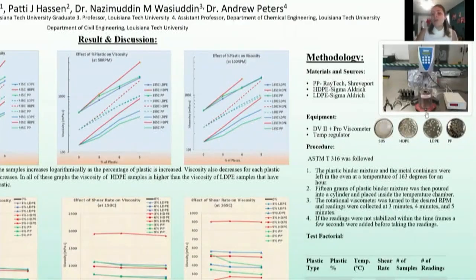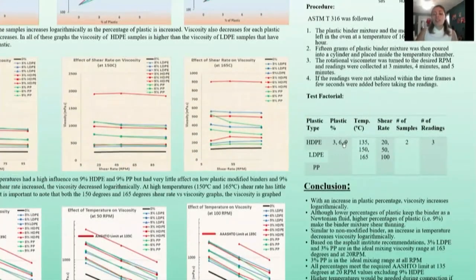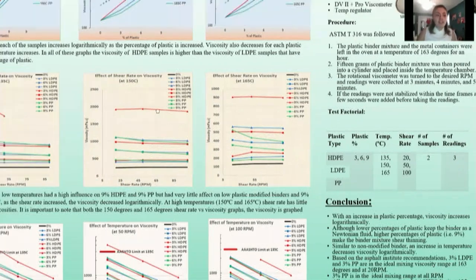So we had our plastic types. This one is just what is commonly used. This is our viscometer. This is our temperature regulator, and what we did is we took 3 different plastic percentages, 3, 6, and 9, 3 different temperatures, 135, 150, and 160, and 3 shear rates, 20, 50, and 100. We took 3 readings of each of the 2 samples for each of the plastic types.